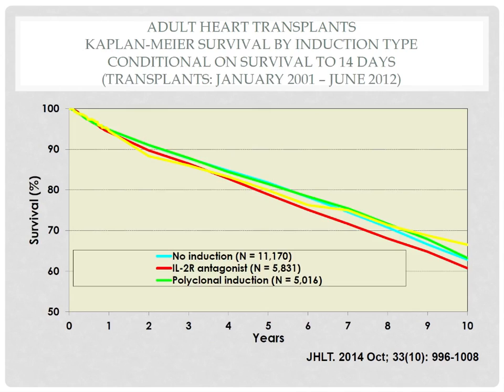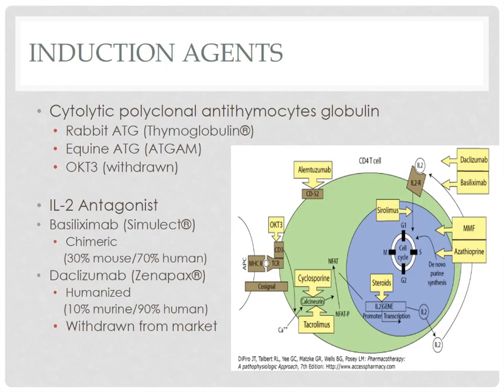In terms of survival, based on the registry, there's no survival benefit really with induction therapy, but some people do believe that it could, because of these benefits, we'll still do it. In our center, we induce almost everybody, unless they have rabbit antibody or their platelets are super low, so that we cannot really give them this ATG. And there are a couple that we use in our hospital.